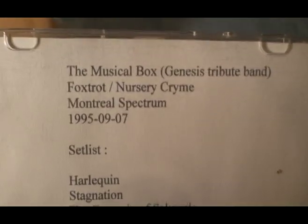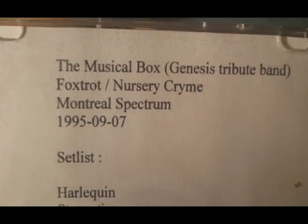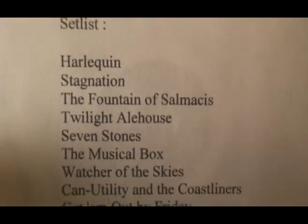So this was The Lamb Lies Down on Broadway show. They're going to be in my area next month. I'm thinking about going since I've been on this Genesis kick lately. And also another CD of theirs, same band, but this time they're performing music from Foxtrot and Nursery Cryme, and that's their set list.